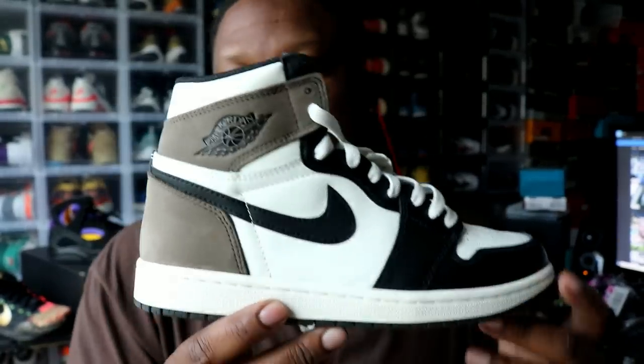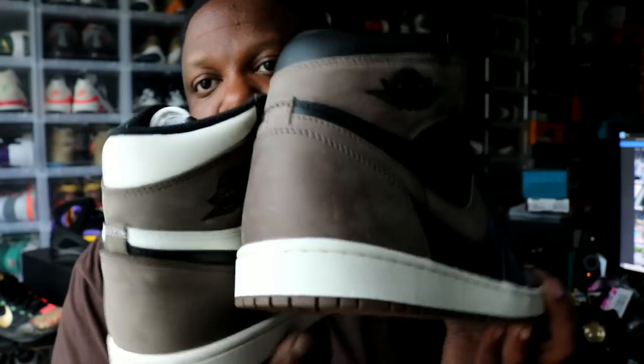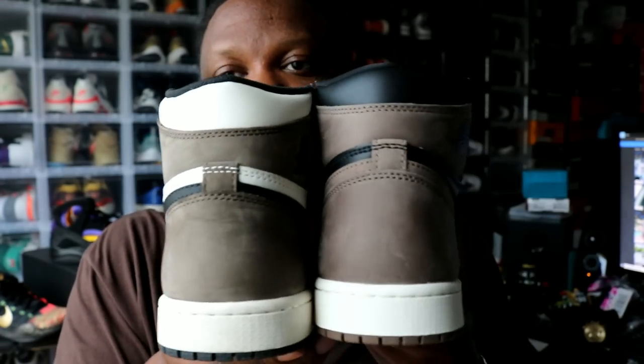It's been so long, man. Are these Mochas? These are Mochas right here, right? I don't have a pair of these. This is my wife's pair. I sold my pair that I did have. So this is the Mochas against the Palominos, and the browns are slightly different.